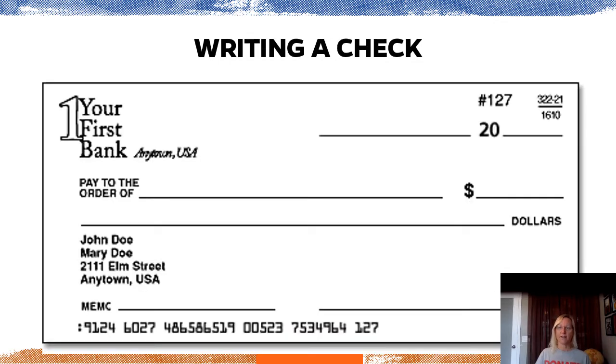Checks used to be a very common thing, and thanks to those plastic debit cards and credit cards and the ability to bank online, we're writing checks a lot less often, especially to pay our bills. But just so you know, there are some key things about writing a check. If you have to, you want to know these things. Make sure that you are not backdating. You want to put the actual date on the top line up here.